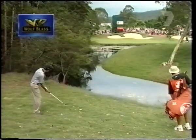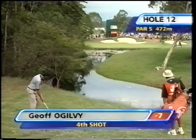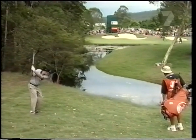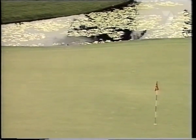This is the man of the moment, Jeff Ogilvie. He's taken a drop. He's playing his fourth shot to the 12th. Well, they've made him drop it on the other side, Sandy. That's what all the argument was about. Well, that's his fourth, Jack, and they've been arguing about where to hit it from, and this has got to go. Water.